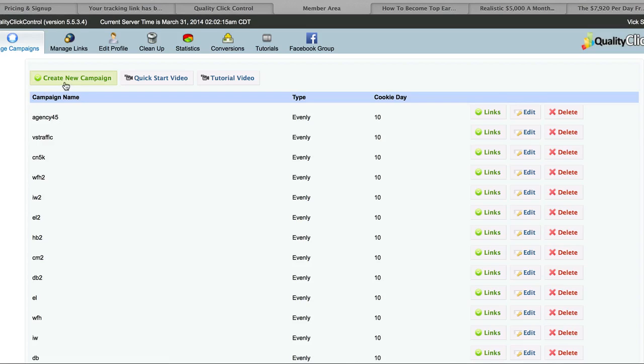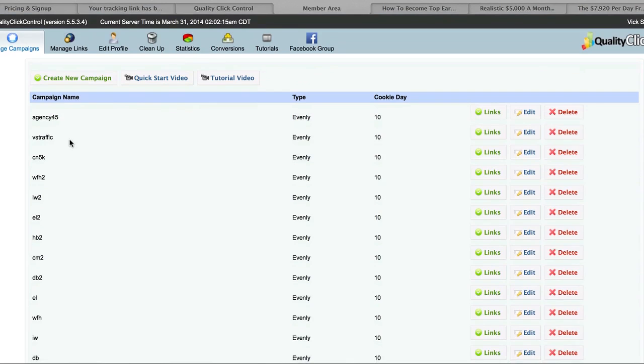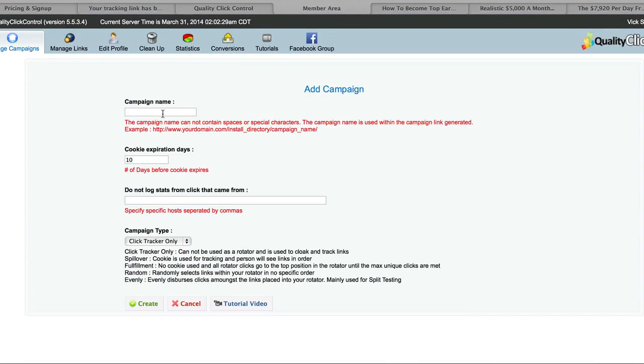All right, again, take a look at this. You see this? All these rotators here, okay? All these are rotators, all right? That's what I'm currently running, okay? So again, I'm just showing you the real deal. This is like my business actually running right now, okay?